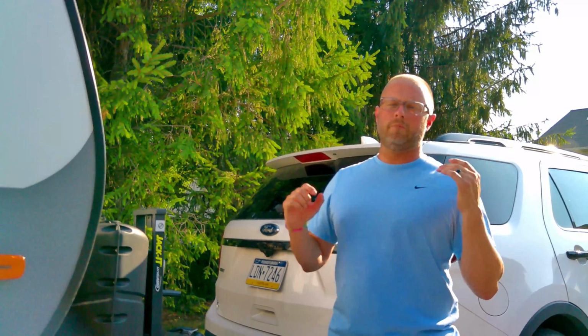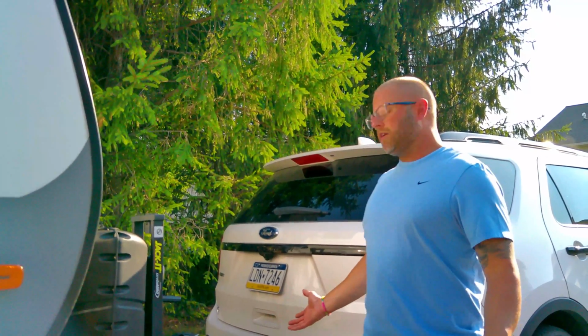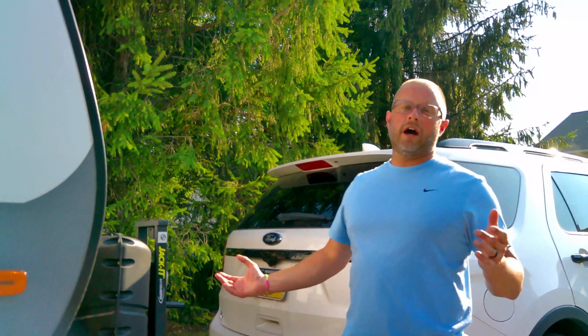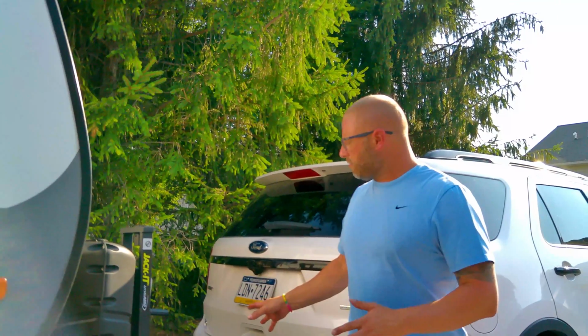And if you don't have weight distribution or a sway system, you really should have one for safety. It just helps make it a much better towing experience. So those two items alone, you're easily $600 to $800, depending what you're doing, plus then getting somebody to install it. So that's our first couple pieces.